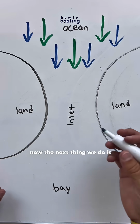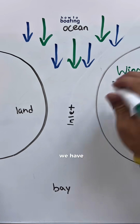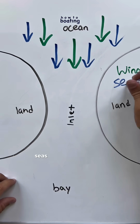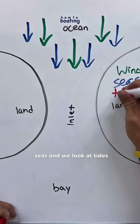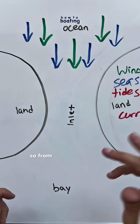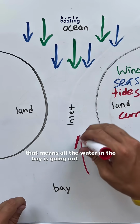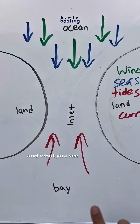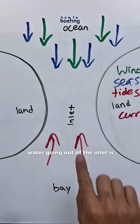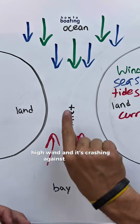Now, the next thing we do is look at tides. So we have wind, we have seas, and we look at tides. So tides are going to be the current. So tides determine the current. Now, if we have a tide that's going down, so from high tide to low tide, that means all the water in the bay is going out of the inlet. And what you see with all that water going out of the inlet is you have high waves, high wind, and it's crashing against the current.